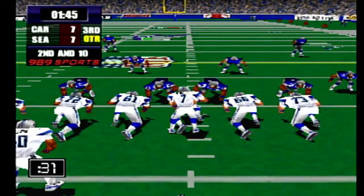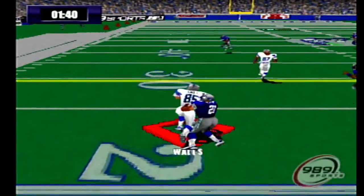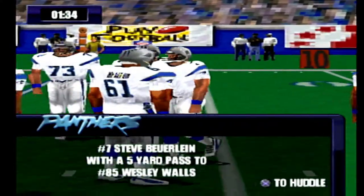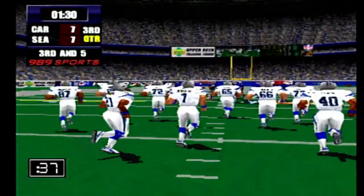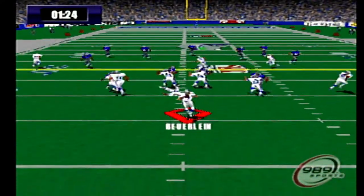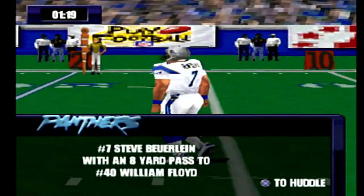Floyd going in motion. Erline throws the screen. Erline checks the defense on third down. Floyd, that looks like a first down.